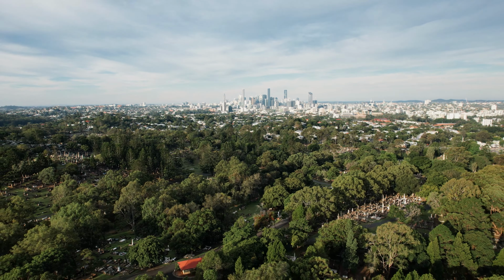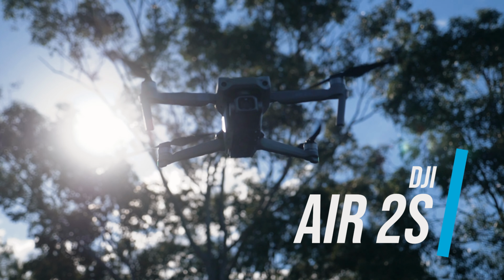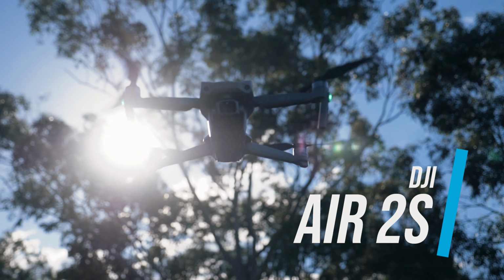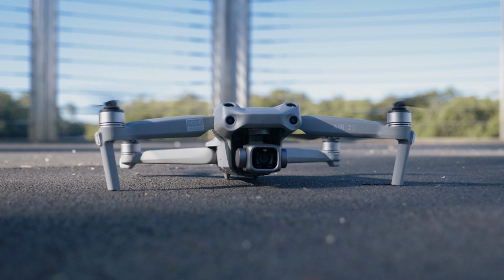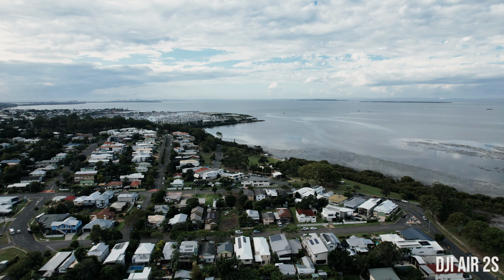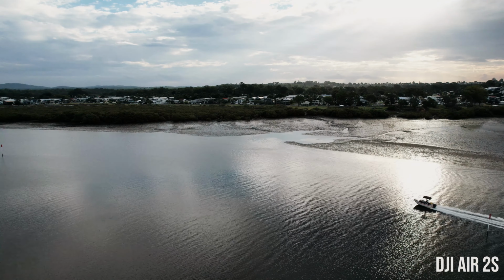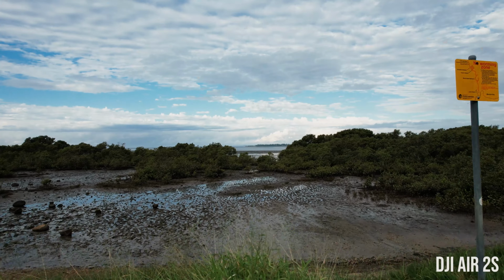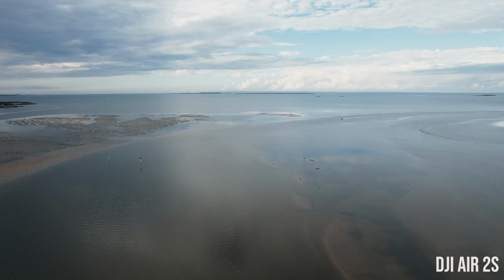My favorite DJI release of 2021 so far is the Air 2S. Now, being the 2S, being like an S model, you would think it wouldn't be that impressive, but wow, have they done something amazing here. It's got a 1-inch CMOS sensor and can capture 5.4K video. It trumps the Mavic 2 Pro when it comes to that video resolution, and when you compare the footage, it really does outweigh the Mavic 2 Pro. It really is better video in my opinion.